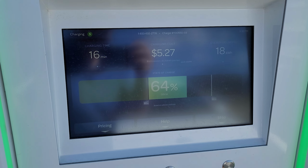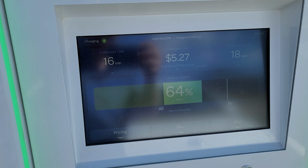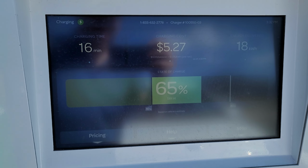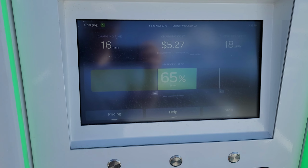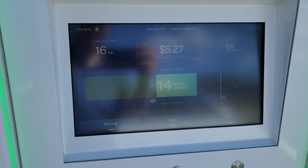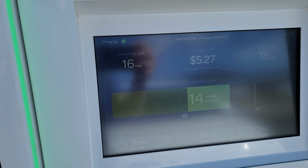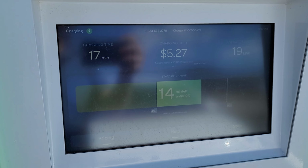All right, so I'm up to 64%. 18 kilowatt hours added, $5.27. It's going to be more than enough, I think, to get all the way into Tahoe. I'm not going to even bother stopping over in Gardnerville. I'm going to go straight in. Should be fine to make it. It is uphill. I have a little bit of buffer, but I think I should have no problem.